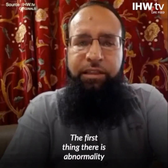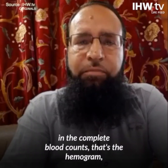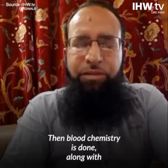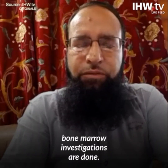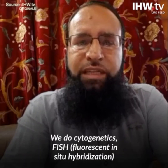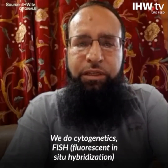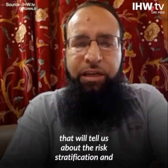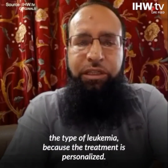First thing, the abnormality will be there in the complete blood counts, that's the hemogram, what we say. So that is available everywhere. Then blood chemistry, then we do bone marrow investigations, and on that we do flow cytometry, cytogenetics, and fluorescent in situ hybridization tests. That will tell us about the risk stratification and type of the leukemia, because the treatment is personalized.